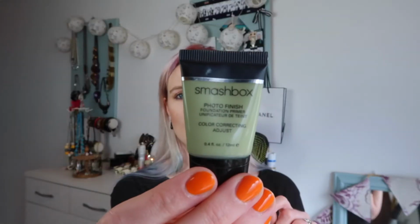First up we have primers. So I don't really have a primer I would live with forever. I tend to change my mind a bit. At the minute my skin is a wee bit red in places and a wee bit meh. So my favourite primer at the minute is the Smashbox Photo Finish, the colour correcting one in green to deal with the redness. This is very handy. It takes the redness right down, and it's also a nice primer. I just use it down the centre of my face and on the red bits, and it does a really good job, so I like it.